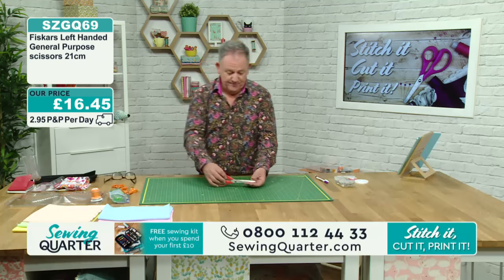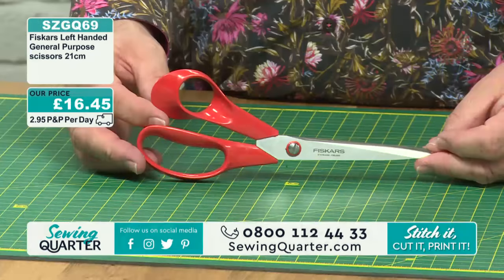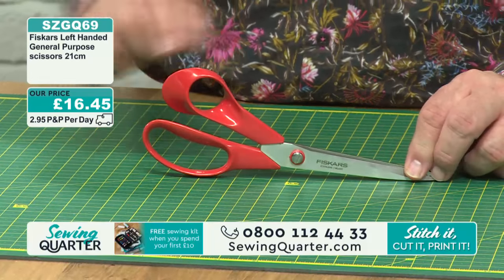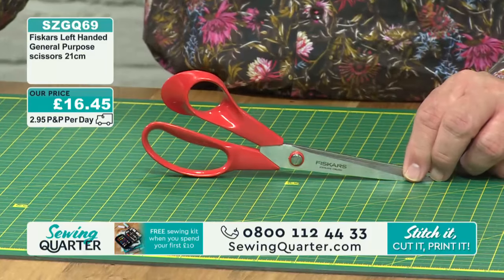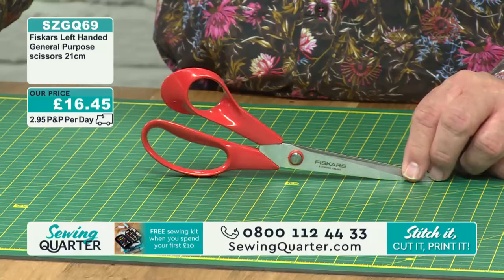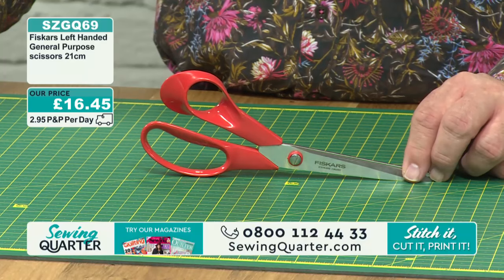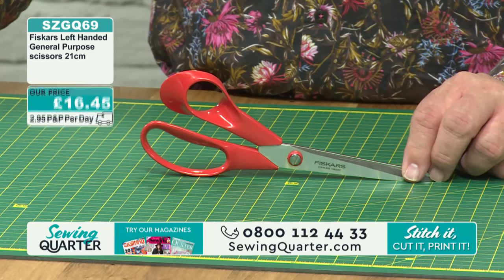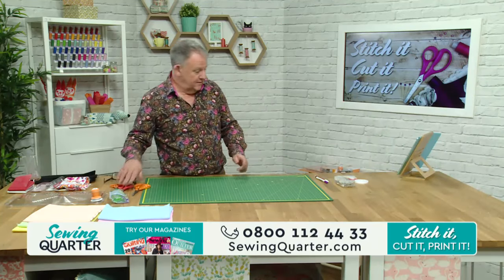Left-handed scissors, first of all. There you go, Fiskars left-handed general-purpose scissors, £16.45. Now, these are the left-handed ones. We do sell right-handed ones as well, and they're a different colour. So if there's two of you at home, you know whose scissors are which, don't you? Because the darker red ones are the left-handed ones, and the right-handed ones are the classic orange. £16.45. Always popular with our left-handed viewers. Right, next.